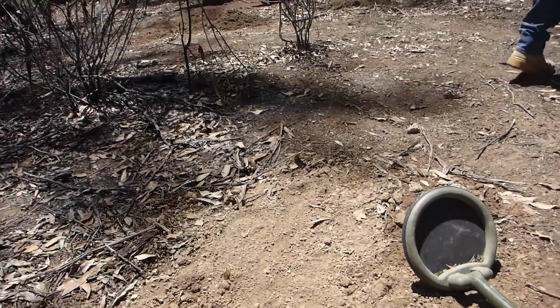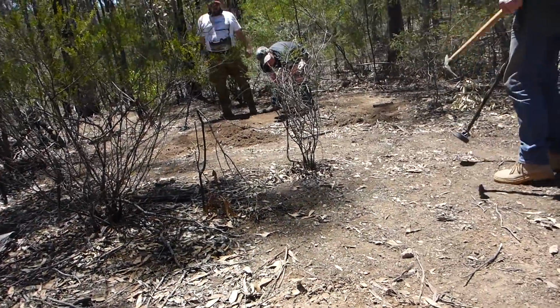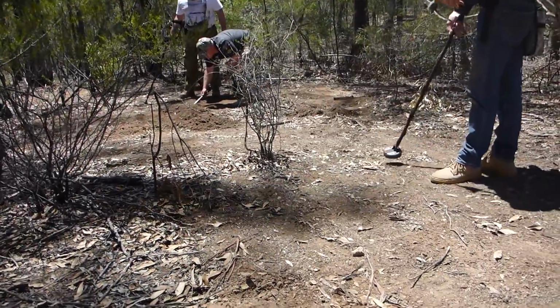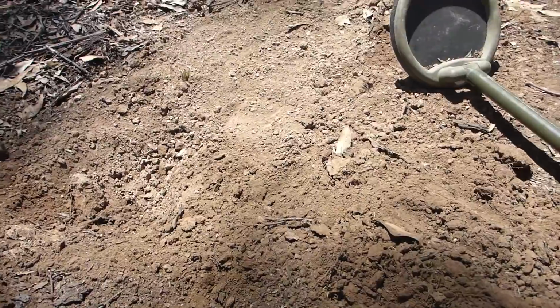Definitely not much. So we're all working this little patch here. What have we got now, Ben? 5 pieces or 6? I'm not sure. 5, 6 pieces. Danny's just onto another bit here. Righto. It's all pretty shallow on top of this grey clay wash.